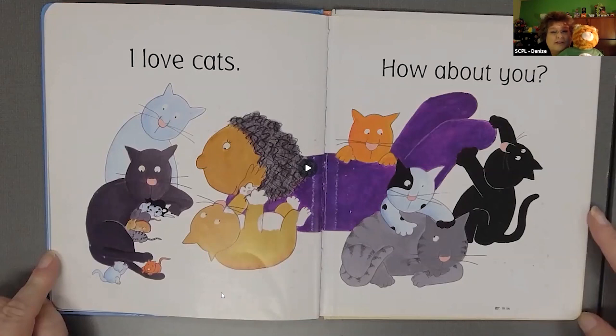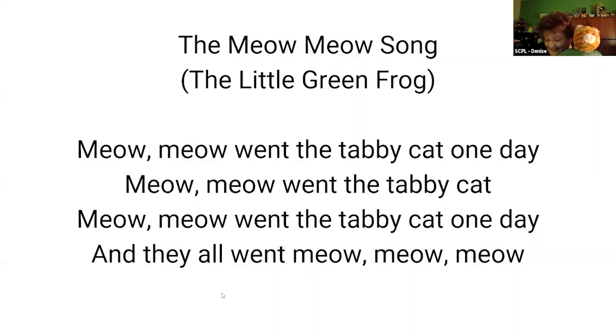So next up, we're going to have a song, and Miss Annette's going to lead us in our song. It's called the Meow Meow Song, and we have been doing the tune of the Little Green Frog all summer long and just changing the words out. As Miss Denise is trying to contain Meow Meow over there, this is her favorite song right now. The second verse talks about Fiddle Dee, and we just kind of go like this. You know how cats sometimes will just snuggle up with you and purr. But when they've had enough, out comes the Fiddle Dee. Yep. They just don't want to have anything to do with you. So this is the Meow Meow Song.